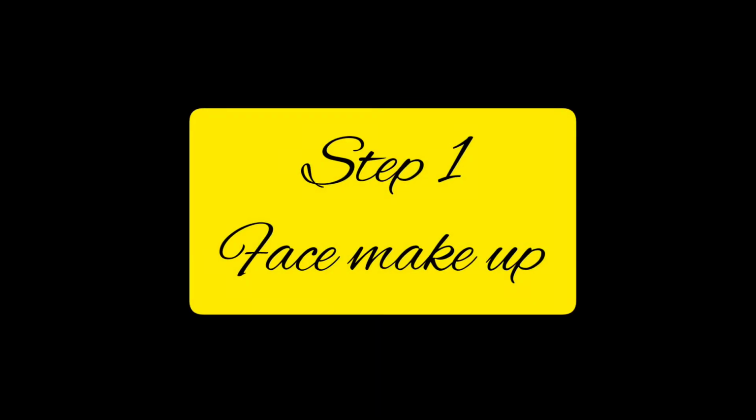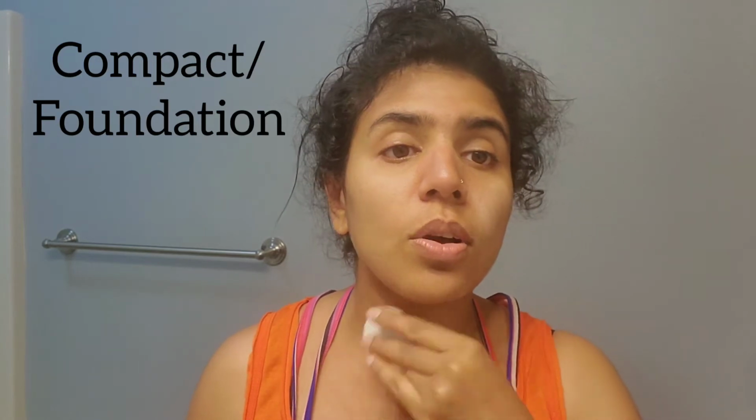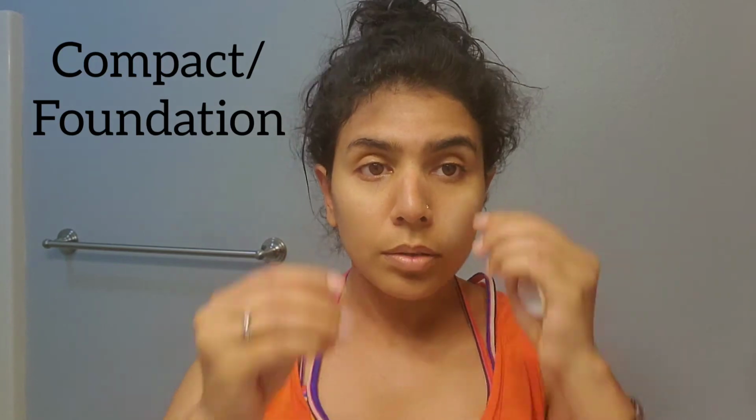So first of all, just now I got a shower, so I have to get my hair up. Now let's do our face first. First of all, I use the compact powder. I tried out the compact liquid a while ago, but I have both the powder and the liquid. So I make sure I apply it on my neck as well, and some on my ears.